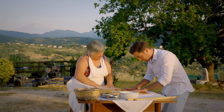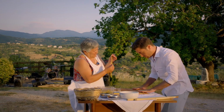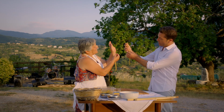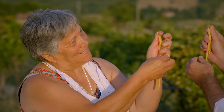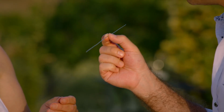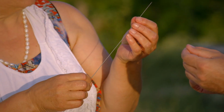Rosie shares her secret to guarantee that every strand of pasta rolls out to the same length. So this is the measurement. It's the palm of your hand. So cut it, and again. Okay, so far so easy. And Rosie uses this wire to create the fusilli's unique shape.